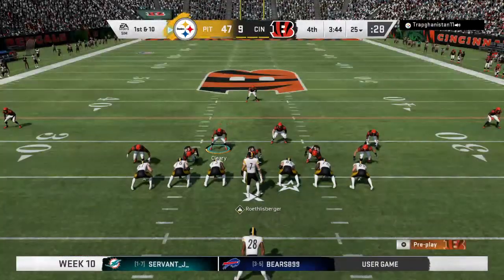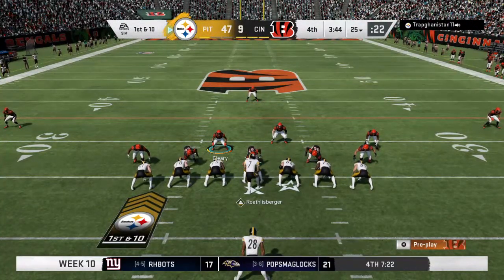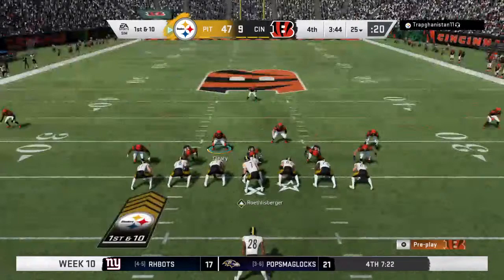The Steeler offense here about ready for their next drive, and this game comfortably in hand. The scoreboard speaks for itself, but you still got your starting quarterback out there. When do you go to the backup? Let him get some time.